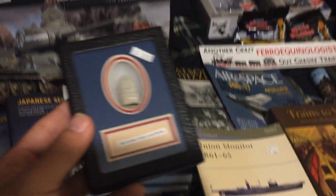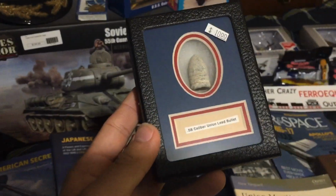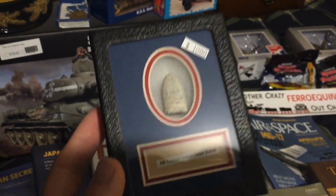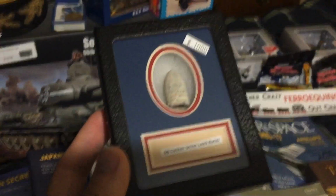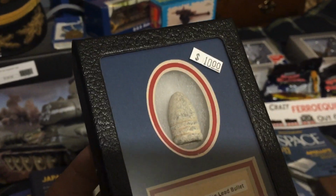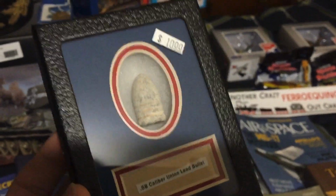This right here I got in Gettysburg at the Military Museum. This is a .58 caliber Union bullet made out of pure lead that was dug up in Virginia. But this thing, you have to know, many people have known it as the mini ball. No, that is incorrect.